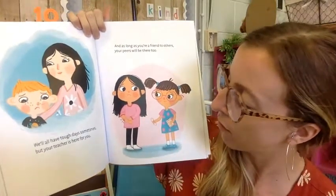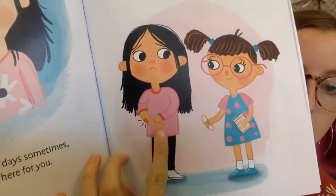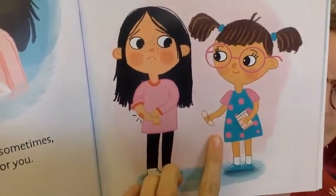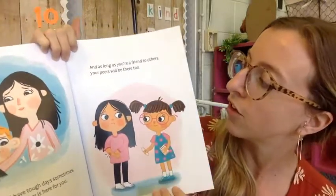So these are going to be there for you. If you look really closely, what is this girl? Has an owie on her elbow. Looks like maybe she fell. And this little girl is carrying a Band-Aid. So they're there for each other.